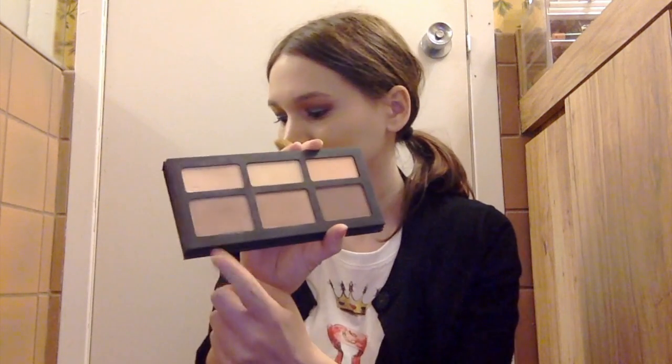So now I'm going to be contouring with the Kat Von D Shade and Light contour palette today, and I'm going to be using the first shade in the palette. I can't remember what shade that's called. I believe it's called Subconscious.